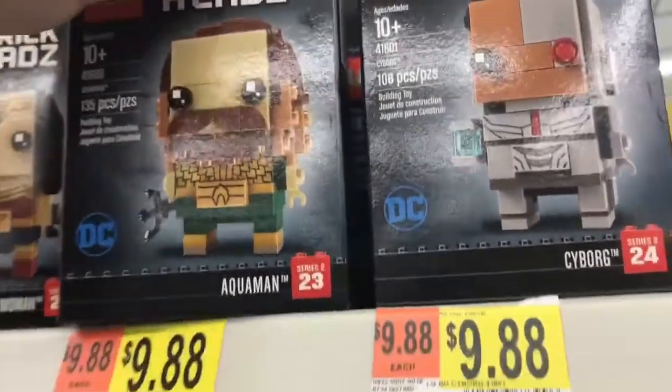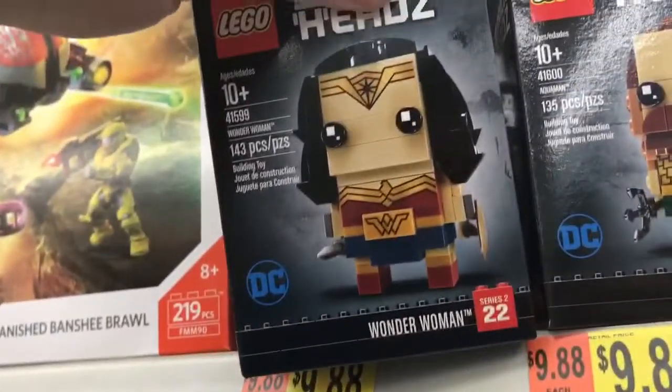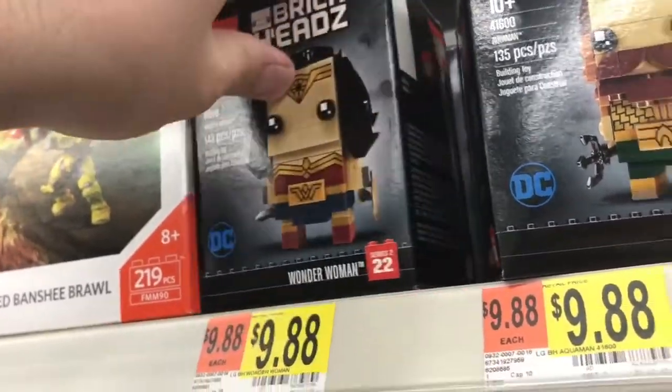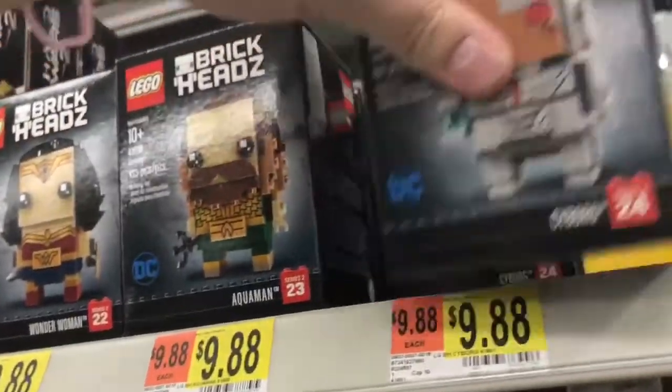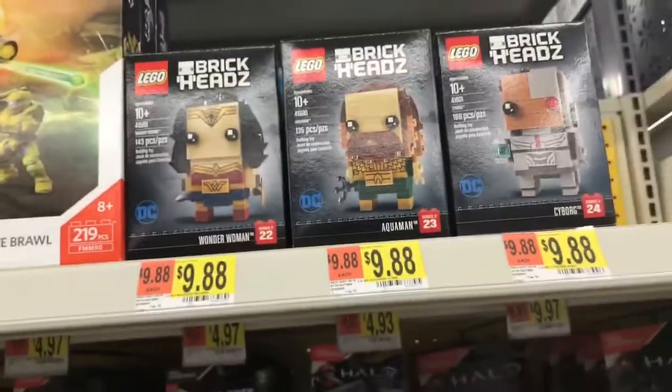I want these, but not for retail. I want the Flash, Aquaman, and Cyborg. Wonder Woman doesn't really look a lot like Wonder Woman from the movie. She needs brown hair, not black hair, but these are really nice builds. $5 though, definitely going on clearance.